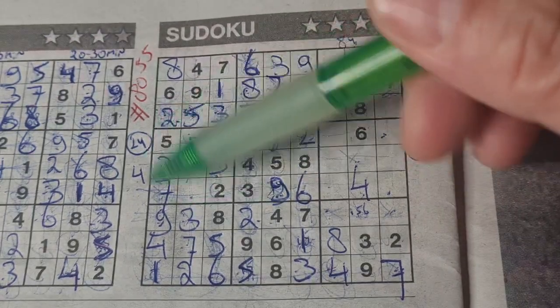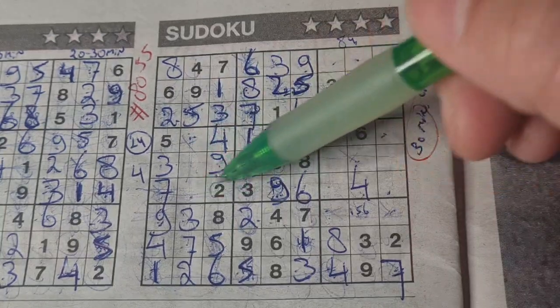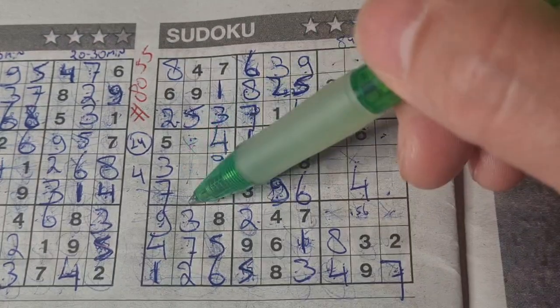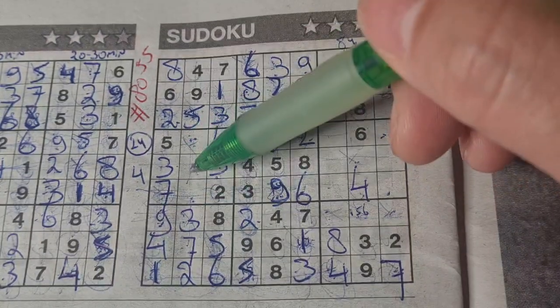Three missing numbers now in this big square. Those missing numbers are the 1 is missing. 2, 3, 4, 5, 6 is missing. The 7 and the 8 is missing. 1, 6, 8.